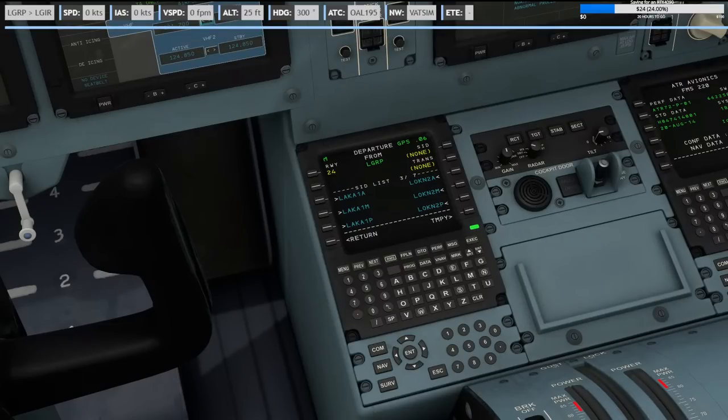Ground, good afternoon. Olympic 195, information Alpha, request clearance to Heraklion. Olympic 195 is cleared to Heraklion, Lochner 2 Alpha departure, runway 24, climb 6000 feet, squawk 7007.